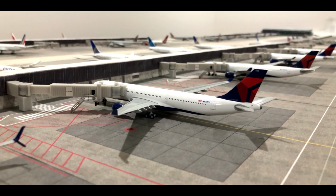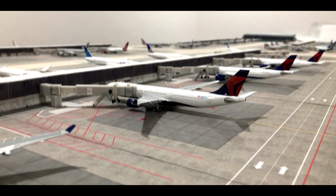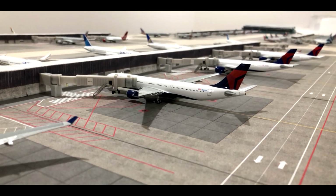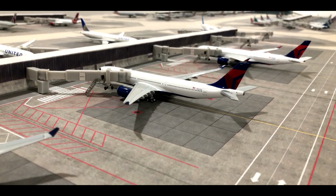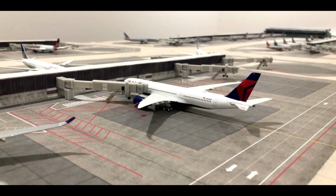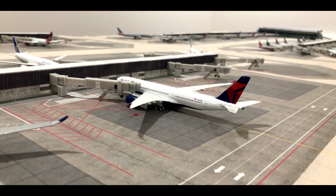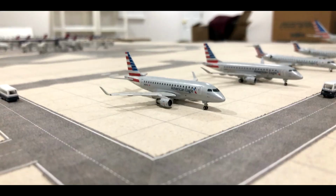The first Delta A330-300 will be going to Amsterdam. The next Delta A330-300 will be going to London Heathrow. The Delta A330-900 will be going to Seoul. And the Delta A350-900 will be going to Tokyo Haneda or Delta Foxtrot 13's airport.